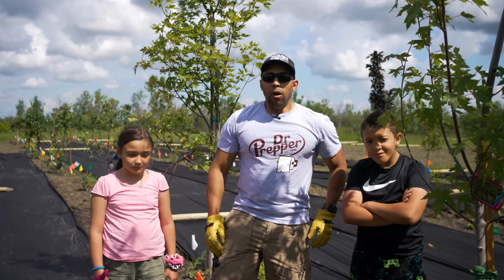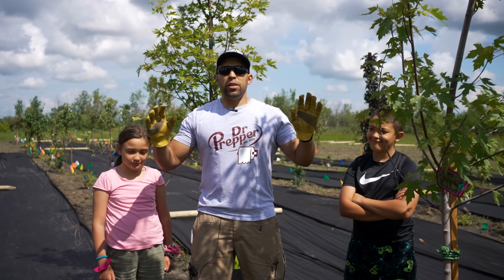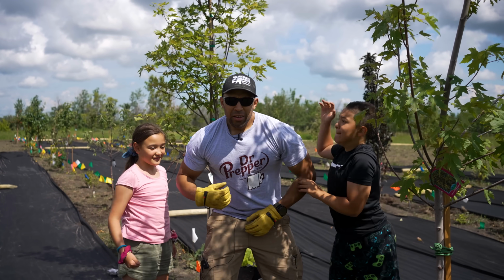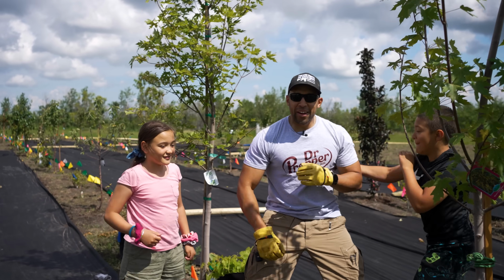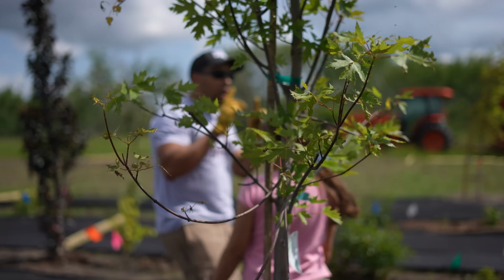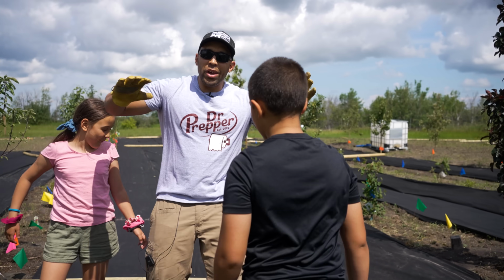Let's fast forward and see what it looks like when it's finished. All right, so after hours of work, we finally completed phase 1 of the orchard. High fives. Okay, so we got the landscape fabric laid down. Now we have to put some mulch over that. Then we got to irrigate.